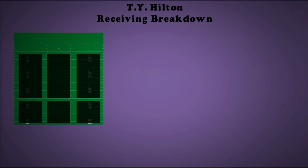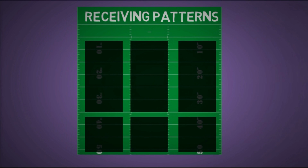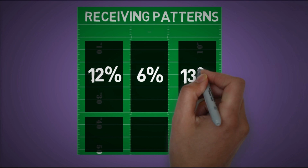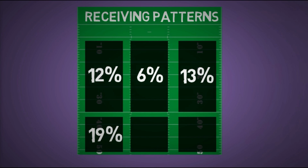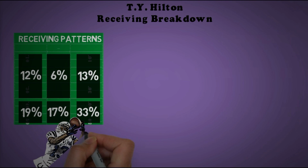Now let's take a look at T.Y. Hilton's receiving breakdown. Hilton, just like Evans, sees a bunch of targets to the deeper zones and especially outside the numbers. He does have a huge disparity between the right and left side of the field, with the right in total domination. This is something to keep in mind when Hilton faces cornerbacks that don't travel.